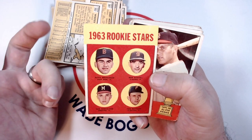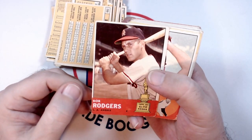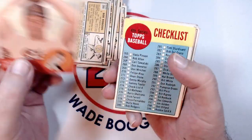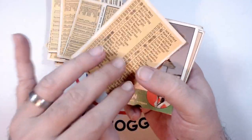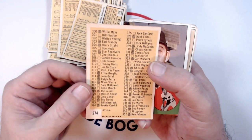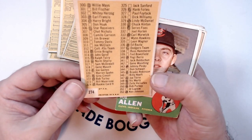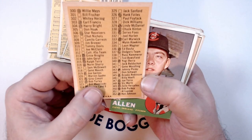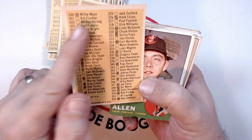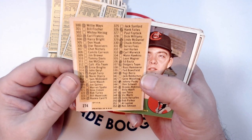Dave Moorhead. Here's a rookie cup. Bob Rogers. Dick Farrell. I love the checklist cards. Let's see. Yep, here's one where some kids started marking off. Well, they had a Brooks Robinson. They had a Bob Turley, Ralph Terry, Willie Mays. They had the Willie Mays card in their collection at one point. So that's cool.